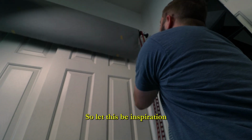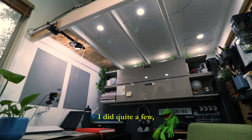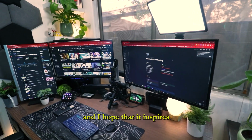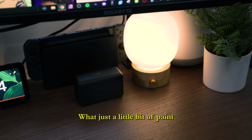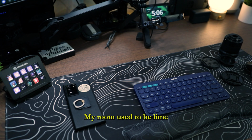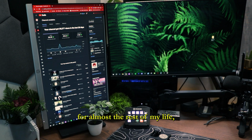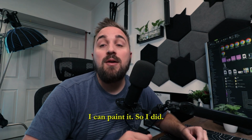So let this be inspiration for anyone to make some tweaks to your bedroom. I did quite a few, including building a loft bed, but anyone could do this, and I hope that it inspires you to do something about your space, because you would be surprised what just a little bit of paint, even just doing that, would do. My room used to be lime green, by the way. Thanks, 12-year-old me, for deciding that that was the color I was going to be stuck with for almost the rest of my life, until I realized, hey, I can paint it.